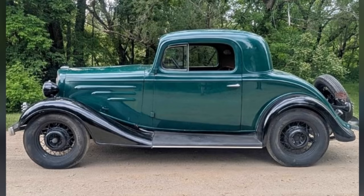This particular example carries all the visual presence expected from a 1935 coupe, but underneath, it has been carefully updated to improve reliability and drivability while maintaining its vintage foundation. The car is finished in green with a burgundy interior, a color combination that enhances its classic appeal while giving it a slightly more customized personality. The steel body and frame are described as rust-free, which is especially significant for a vehicle nearly a century old. Solid original metal is one of the most important factors in preserving long-term value in pre-war cars.